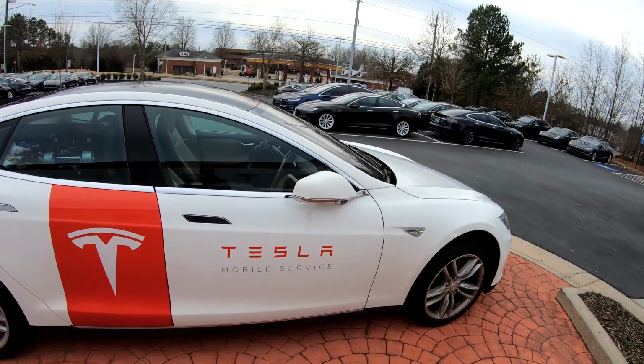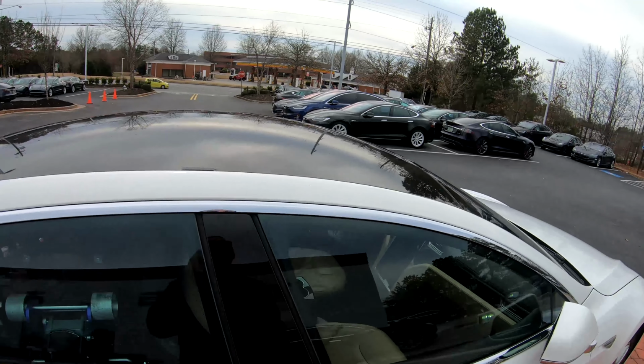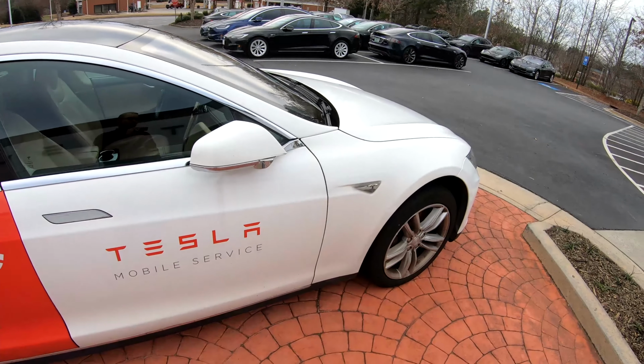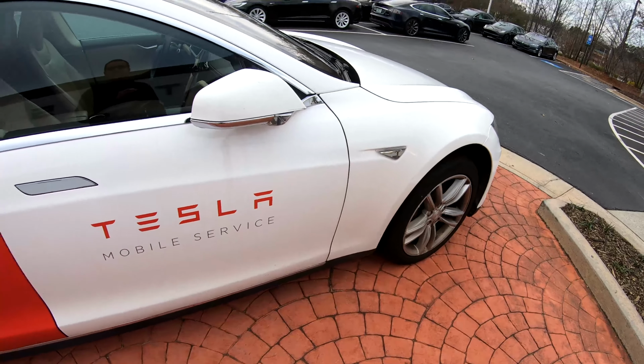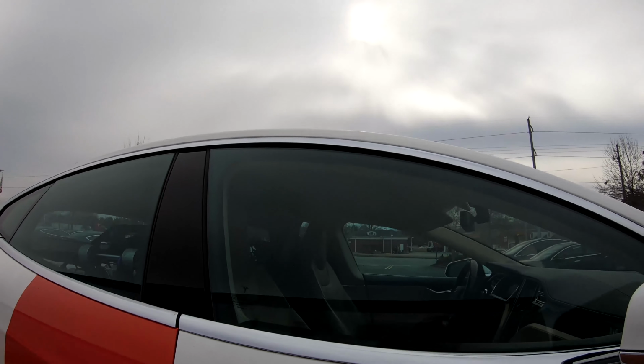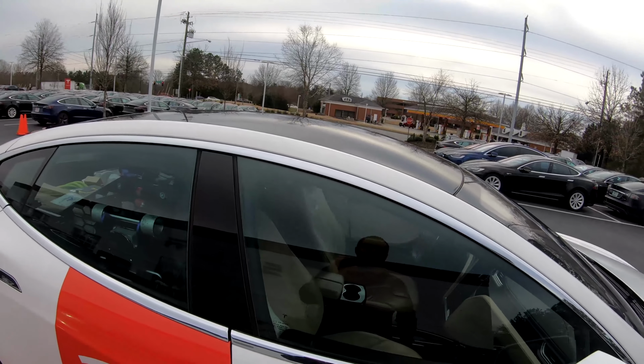Wait a minute, that might not be glass. That might be a painted black roof. Yeah, it is. Okay, yeah. Because I was noticing if it had all-glass roof, it would have Autopilot 2.0. And as you can see, it's got a solid roof. Look at that. It's got its cage, safety cage, just like they have in the van.